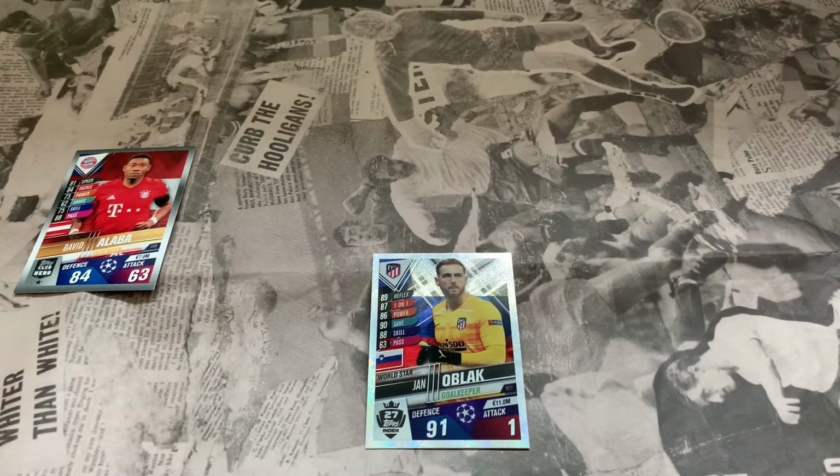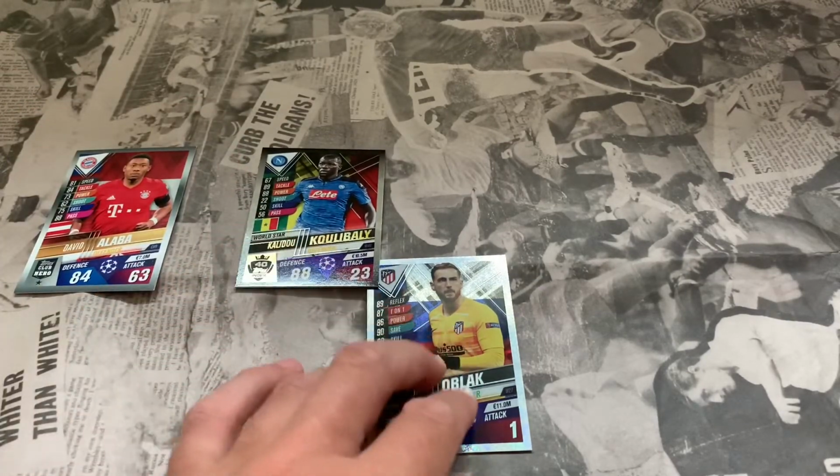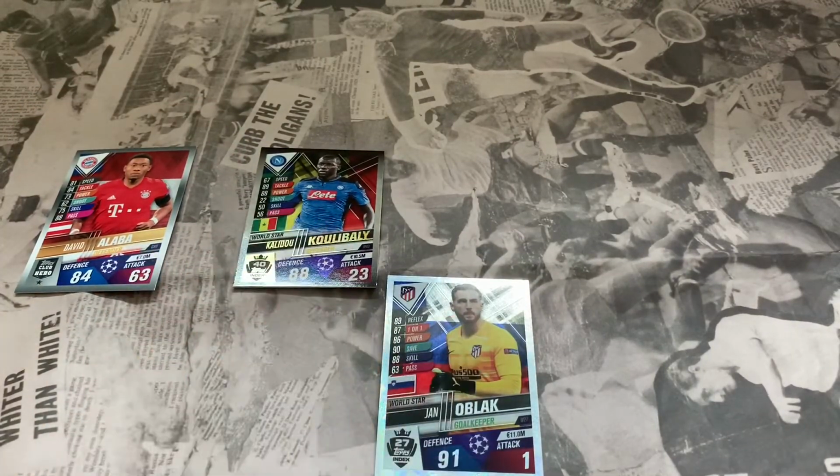So let's move on to centre back. We've gone for Kalidou Koulibaly as one of our centre backs. Koulibaly is currently at Napoli. He is Senegalese as well. This season, 21 appearances for Napoli. Again, absolutely solid centre back, world class centre back. Couldn't really leave him out from the centre backs, looking at it.